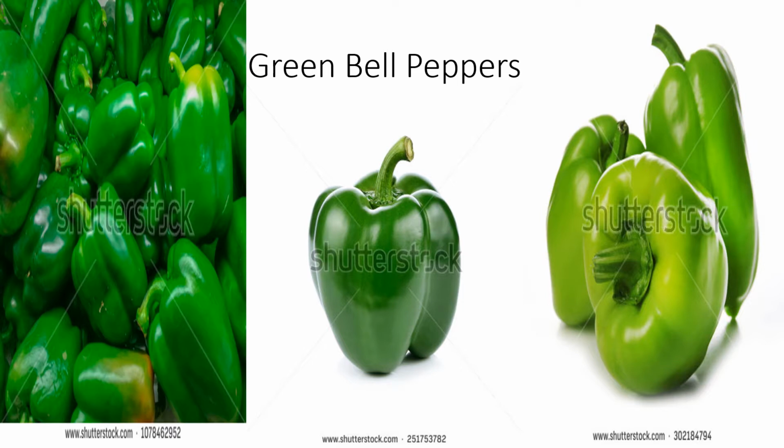Green peppers are next on my list. Green bell peppers, they're only 4.3 carbs per cup, so I wouldn't go crazy on them. But green bell peppers are really good for seasoning foods, sauteing onions and bell peppers, and soups as well. So green bell peppers are a staple.